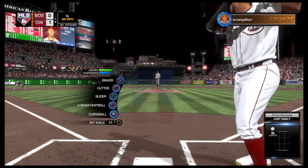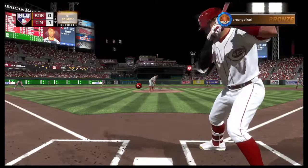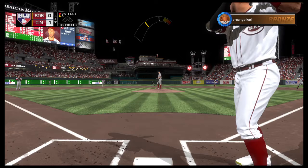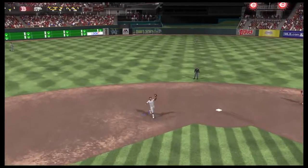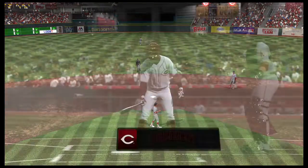Just a bit high that time as he misses for a ball. Into his windup. Here comes the 1-0. A slider that just grabs the outside corner. 91-mile-an-hour slider. Man alive, there's not many people that throw that one right there. That is the elite group right there. I would throw that pitch every time. And he'll squeeze this one for the second out.